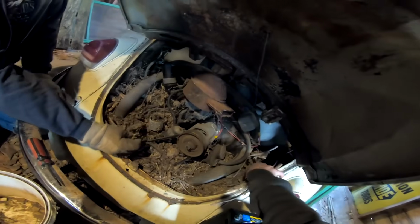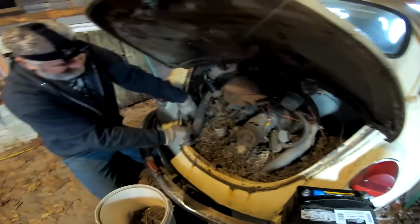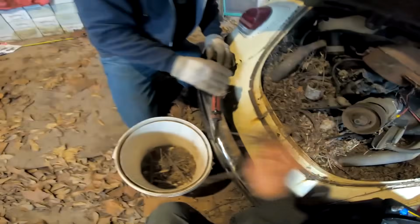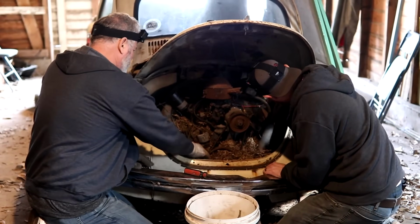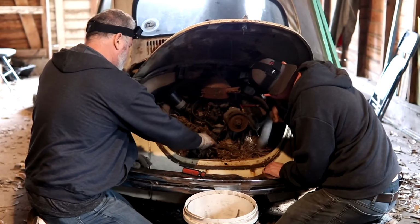You're right, though. We're going to have to clean this up pretty good because these cars being air-cooled, it'll want to catch on fire real quick. Yes, it will. How in the world do they even... Yeah, I don't know. Bringing in one or two sticks at a time, how do you get it packed that full? And it's tight too.